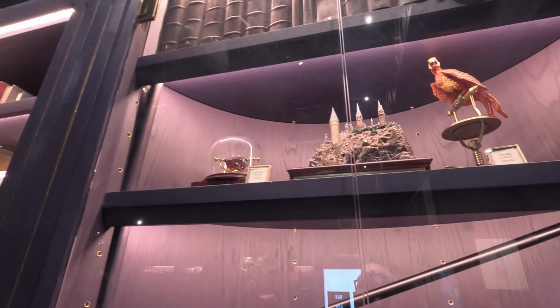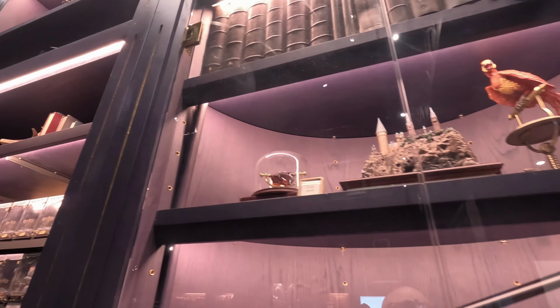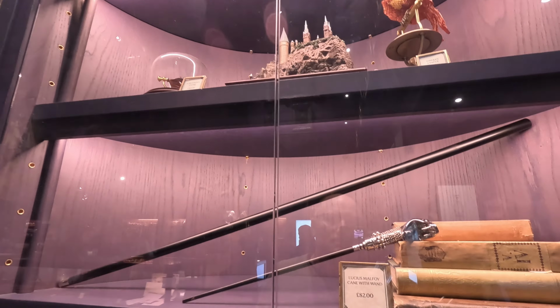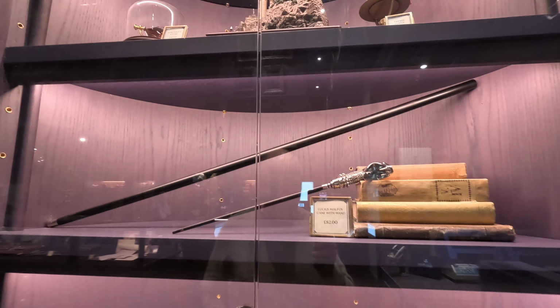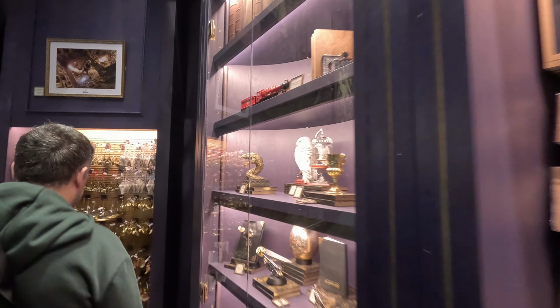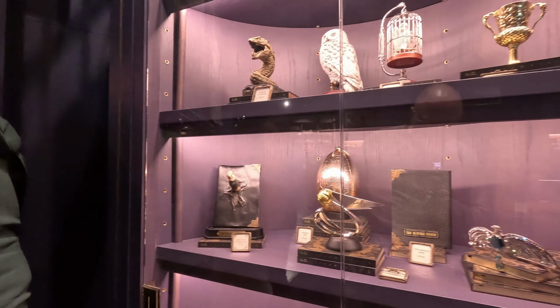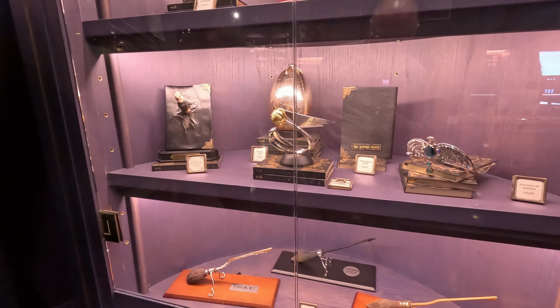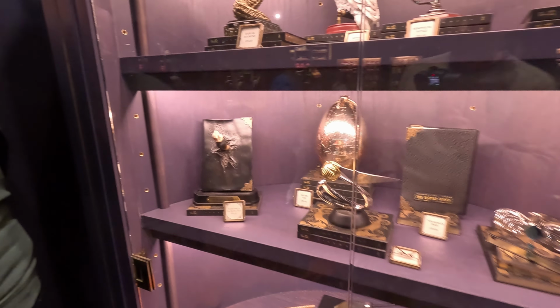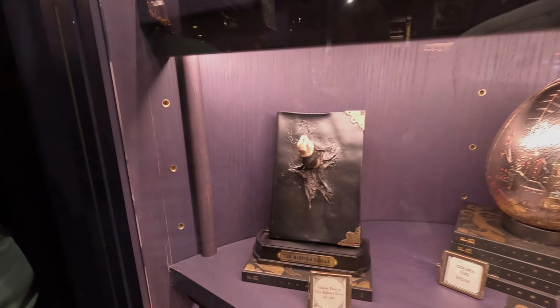Very, very cool. Here's some of the favorite items I found for sale in the gift shop. You can get a model of the Sorcerer's Stone. You can get Lucius Malfoy's wand. You can get a variety of different bookends. You can get some other sculptures, including the Nimbus 2000, the 2001, and the Firebolt. Do we have any of those? I like this one: Tom Riddle's Diary with the Basilisk Fang.